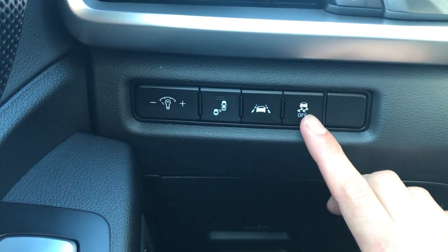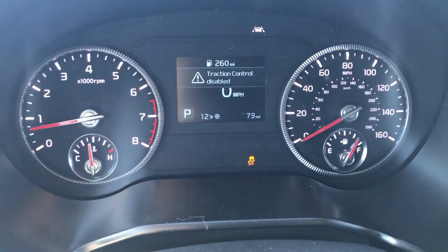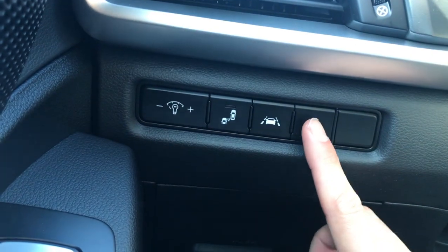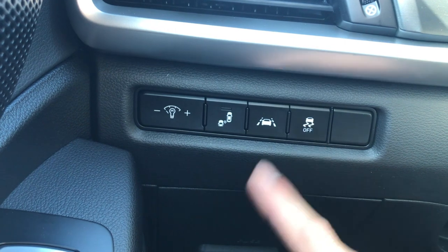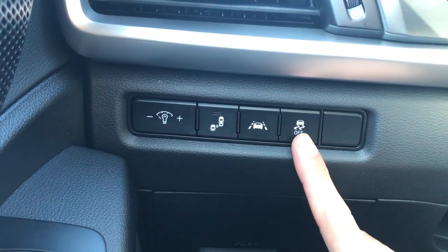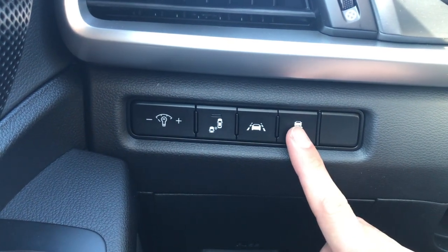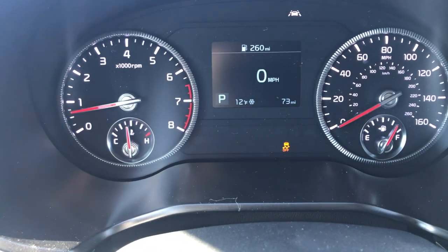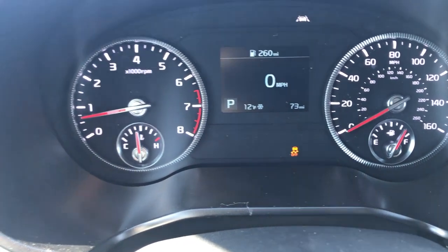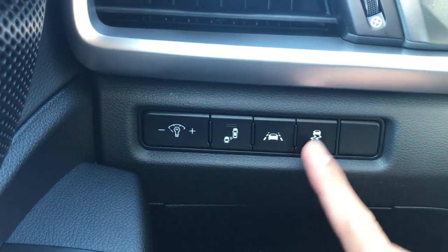This is our electronic stability control, and if we push this button, we've got traction control disabled, and a warning light will come on. Why would you ever want to turn off your traction control? Well, if you get stuck in the snow, what this does is this reduces power to any wheels that are slipping. If you want full power, you're gonna go ahead and turn that off. So that way you have full power going to the wheels, and the computer is not limiting that power in any way. It could help you kind of get unstuck if you wanted to. We'll leave it on for now.